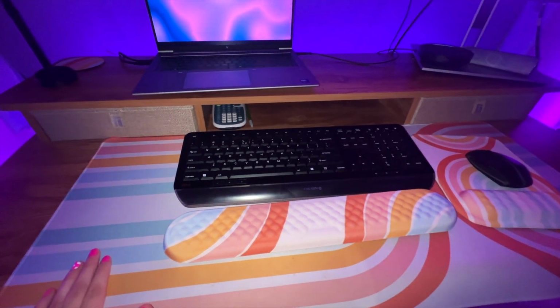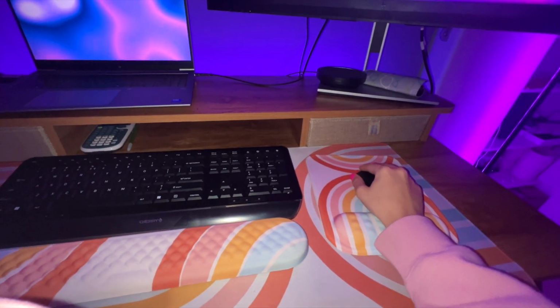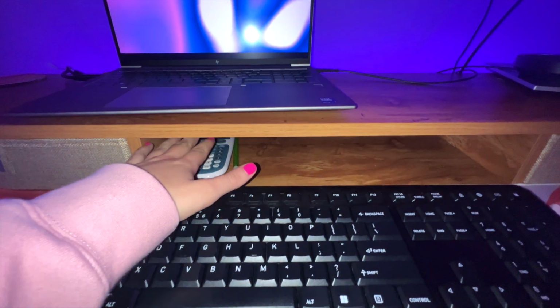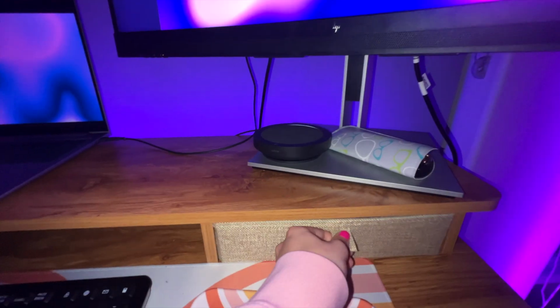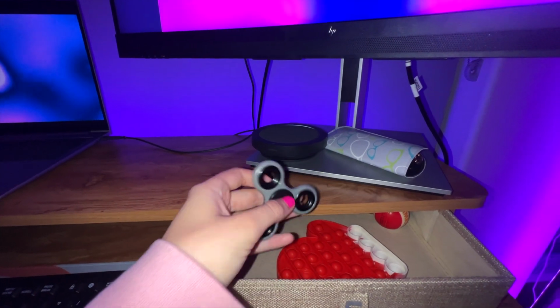Over here I have a little coaster for my water bottle, and then down here is my desk space. I just turned the flash on so it's easier to see, but I got this placemat from Amazon to help my wrist from hurting when I'm using the mouse all the time, and also from typing on the keyboard. Just below this desk, I keep my calculator and my pencil, and when it's time to study for exams, I also keep my study materials and notebooks down here. In this little compartment, I have some headphones. And then in this compartment is where I keep all my little fidget toys. I have my chapstick, I have a squishy ball, I have a poppet, and I have a fidget spinner.